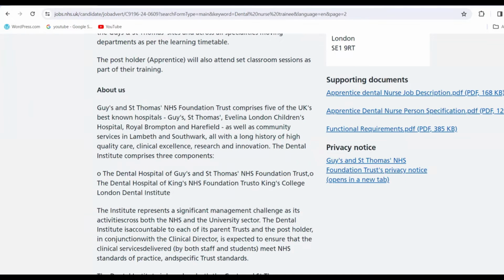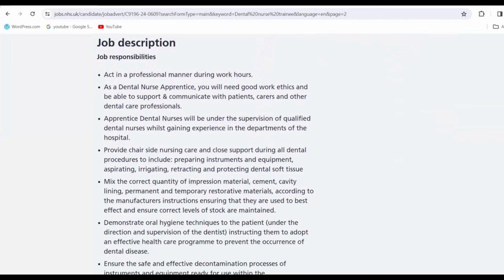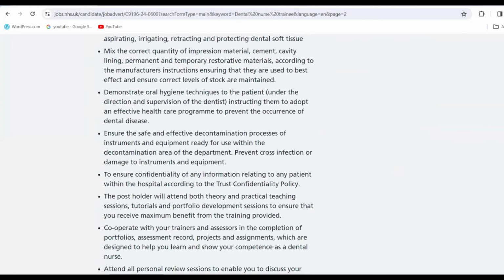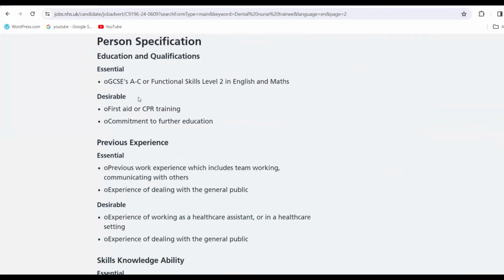You don't have to be clicking, you just have to be going through it, okay? So these are the job descriptions. As a dental nurse apprentice, you will need good work ethics and be able to support and communicate with patients. These are the job duties that are required. Now, this is the person specification, what is needed of you. You just need an essential.